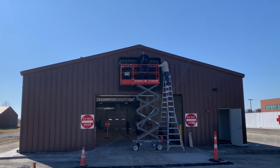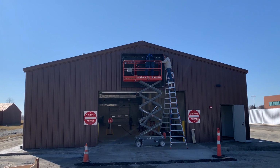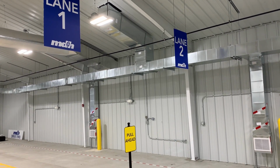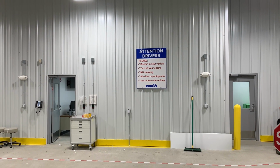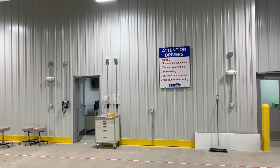The footprint of the building is 40 by 100. You could actually have 12 cars in here at a time. When you come in the entranceway, you can split into two lanes, as you can see from the signage behind us. We can process a lot of cars and patients through here very quickly. We could have plenty of cars lined up outside as well, bring them through quickly, give them their vaccine, give them their flu shots, and move them on out. It can be done in minutes. So we're pretty excited about it.